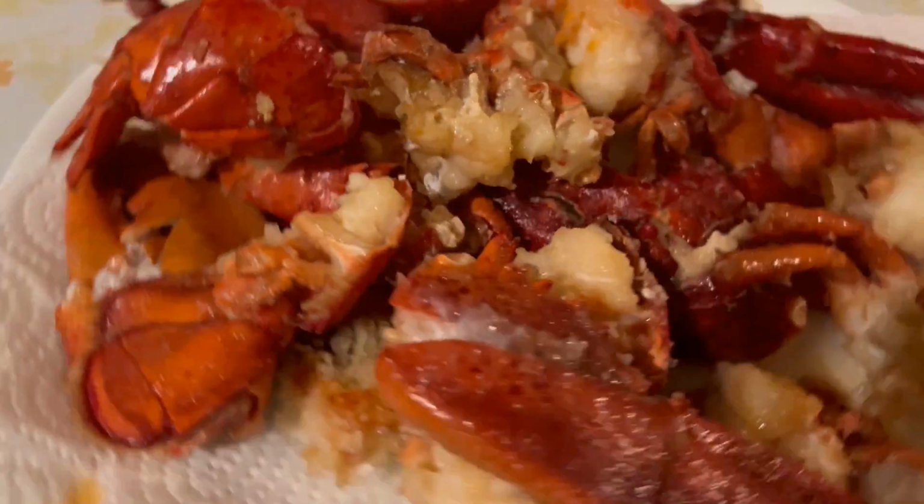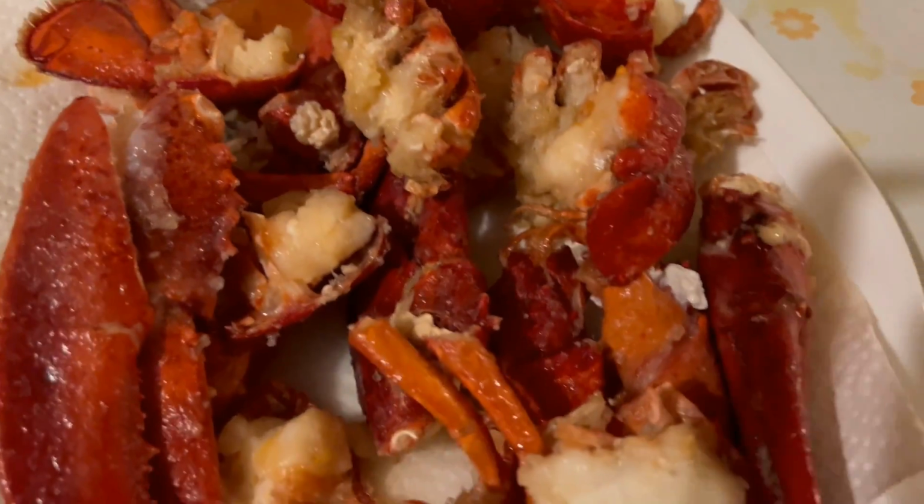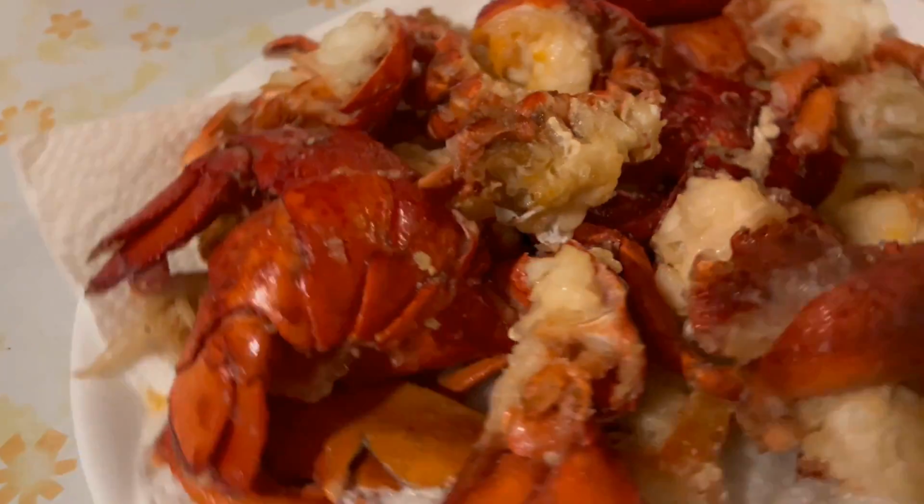Today we're doing lobster stir fry, Cantonese style. So I've done the first step already. Look at these nice juicy pieces of lobster. So this is the lobster tail. Look at the meat on this. Is that a juicy lobster? I could eat the lobster just like this, but we're going to do the next step. So let's get started.